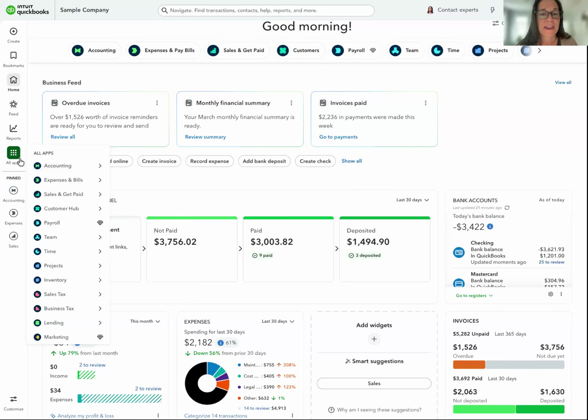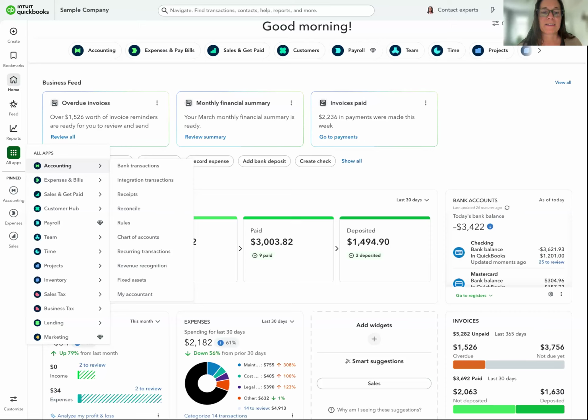So we're going to be hanging out today in this accounting tab. While QuickBooks does seem, right, very complicated, overwhelming, if you can get to this accounting tab for the basics of bookkeeping, this is where you want to be. And so we're going to be talking about bank transactions today.